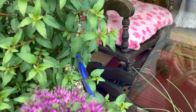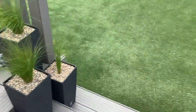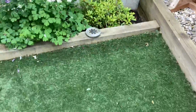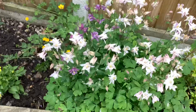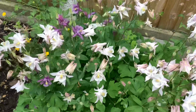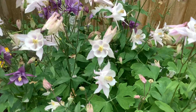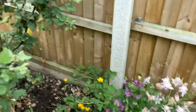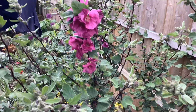A couple of little buds there, but yeah, I am loving the fuchsia. Excuse the washing out. This time it's not rained for a while. That's just finishing now, so they look beautiful. Don't you just love aquilegias? Is that not the most stunning flower you've ever seen? So beautiful, exotic almost. Lavatera starting to flower. I'll spare you the washing.